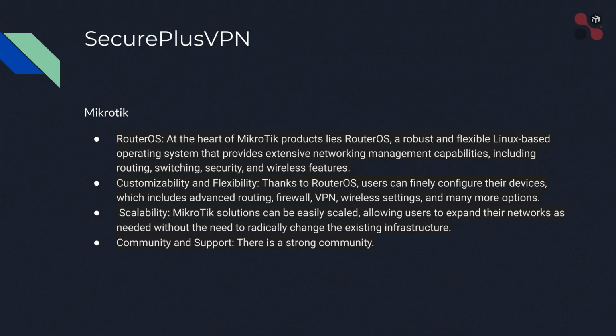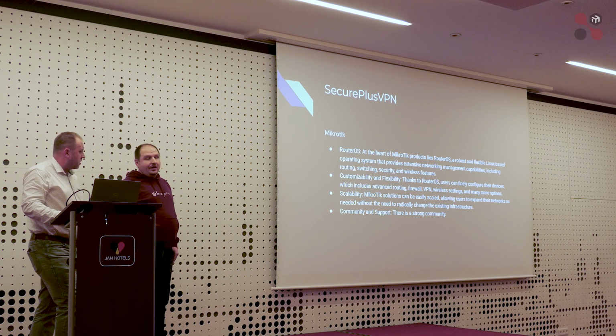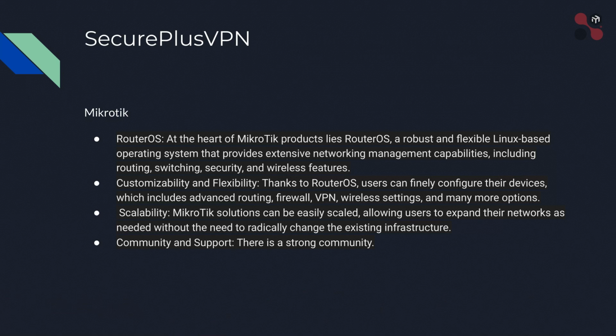For MikroTik, it uses RouterOS, which is a Linux-based operating system. It's mainly designed for networking. It can do routing, switching, security, and it also has wireless features. Good about MikroTik and RouterOS is that it can be configured for a variety of scenarios. It has advanced routing, firewall, VPNs, and other things you can configure. Also, the advantage of MikroTik is scalability. You can run it on just the cheapest router for your home network, or you can run it on a cloud core router, which is made for companies.